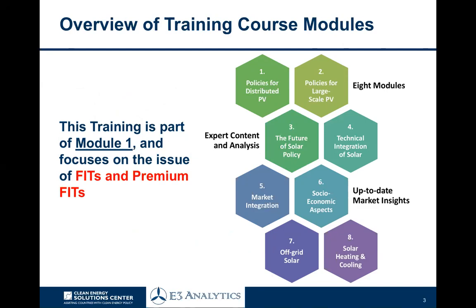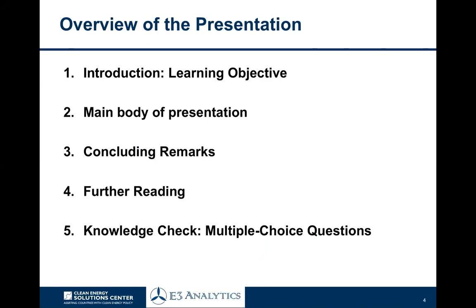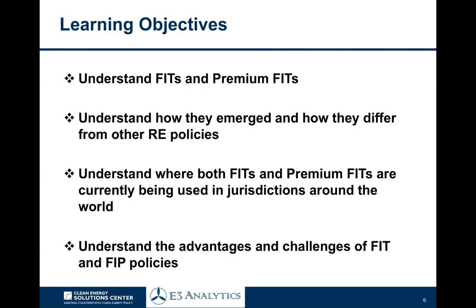This training is part of Module 1 and focuses specifically on FITs and premium FITs. We'll provide a quick overview of the presentation before diving in. So we'll look at the learning objective, the main body of the presentation, have a few concluding remarks, and then there'll be some further reading along with a knowledge check with a couple key questions based on the content of the presentation. So with that said, let's get started.